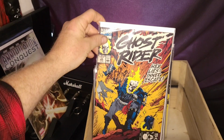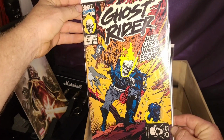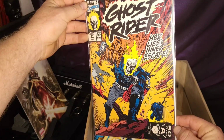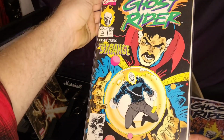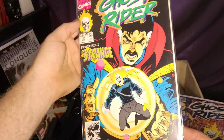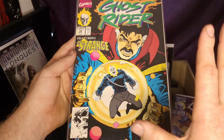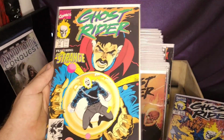Right, let's do this quicker, shall we? So we got number 11. Very cool. Hex Lies and Inner Escape. Number 12 with Doctor Strange. Look at that. I love that cover. That's a really, really cool cover. Just explains everything you need to know. So Doctor Strange and Ghost Rider.